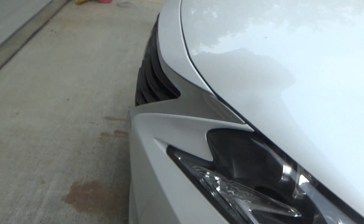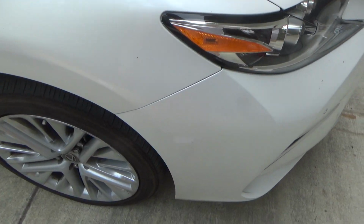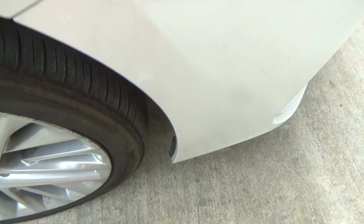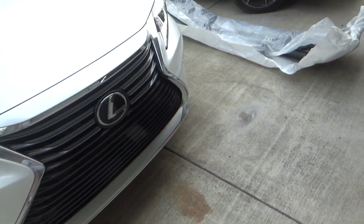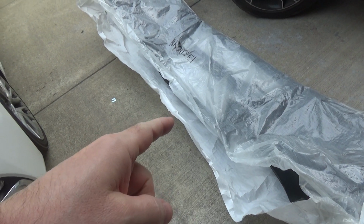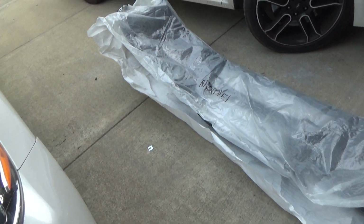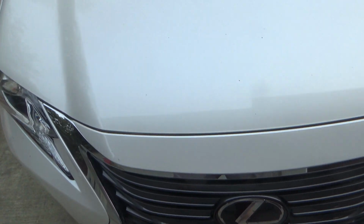So, you know, it looks okay, but since it's going to a lease company, they're probably going to say, hey, you broke the bumper, and charge us an arm and a leg to replace it. So we got a new bumper cover. This came from carparts.com. As I was just telling Pops, it was folded in half in the box. I don't know how that's going to work. It's plastic. Hopefully it just goes back to shape without any issues.